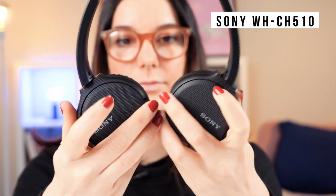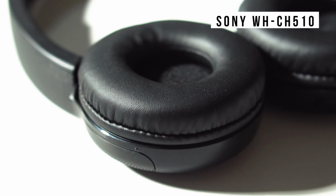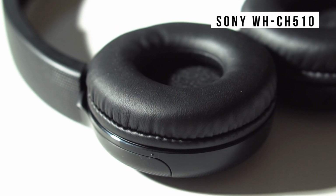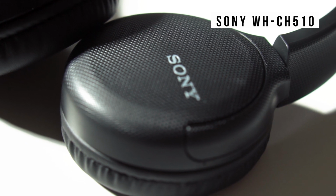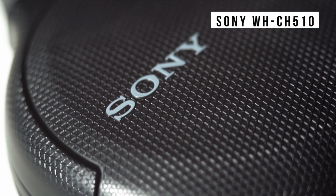They do have a swivel function, which I love to see, but they aren't completely foldable like the other two. As far as looks, they have kind of the same design as the JBLs. They're on-ear, they're compact, and they are pretty lightweight, coming in at about 4.66 ounces, which is 131 grams. They do look good, and they have that nice branding on the ear as well, which is a nice touch.